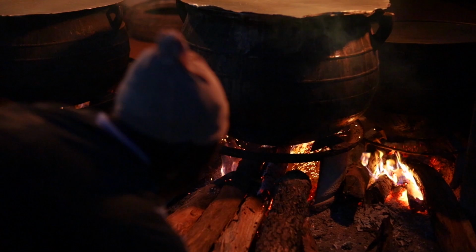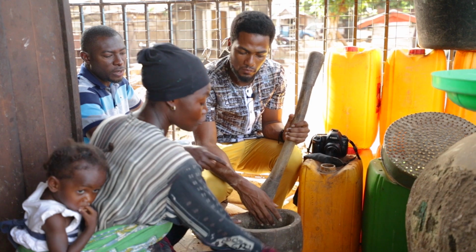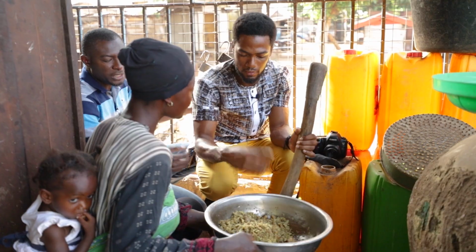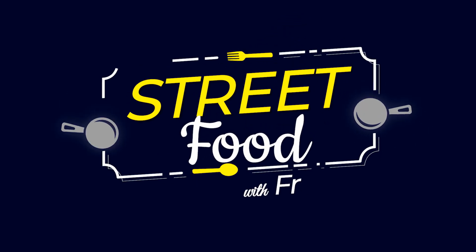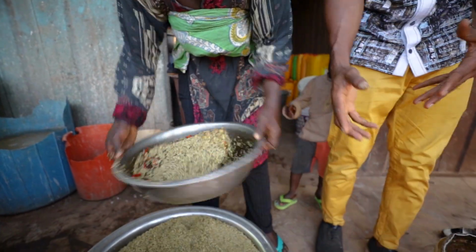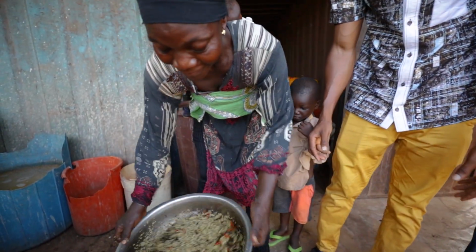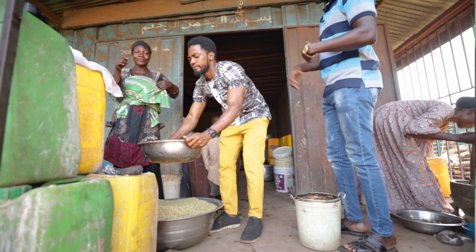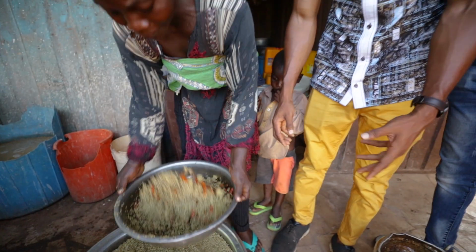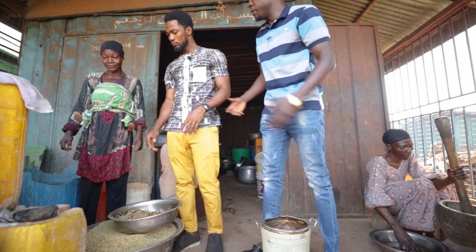Okay, now that we are done with this, what are we going to do next? She's now going to mix it with the millet. Once she gets the spices, she puts them inside and does the mixing to make sure everything is mixed properly. That will be okay for the whole porridge, and it will not be hot. It is for the whole basin. They measure and do it.